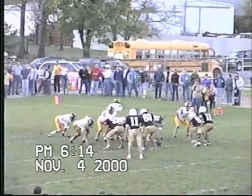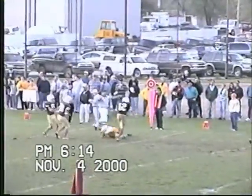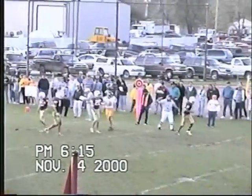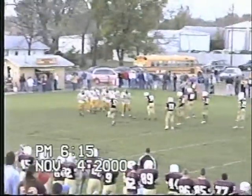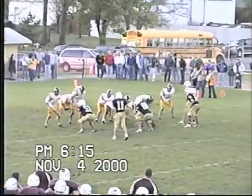Madison's first down play. Back to pass is Williams. He flipped over the middle and tended to Powell. And just got the weapon. Bulldogs on the 8 yard line. Time running out here in the first half.